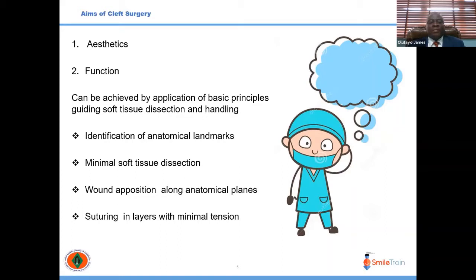So we want to identify their anatomical landmarks. Those landmarks are there, and I want to identify them and bring them together for surgery. We want to do minimal soft tissue dissection. These are growing skeletons. If you dissect too much, you have scarification, which may affect the growth of the skeleton. So if I have my way, I don't want to do much dissection, because I want to oppose my wound along anatomical planes so that I can get good aesthetics. I want to suture my wound in layers with minimal tension.